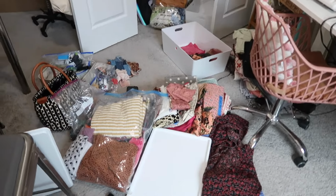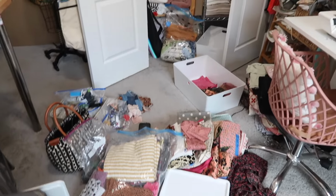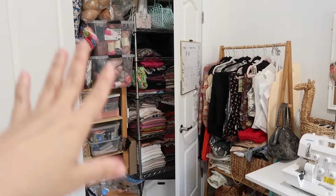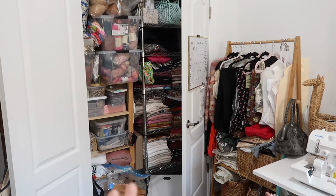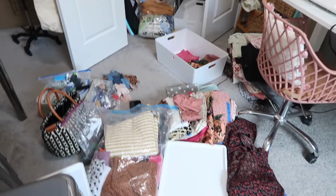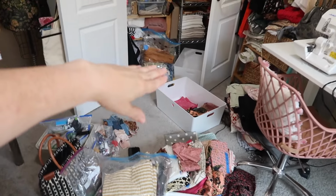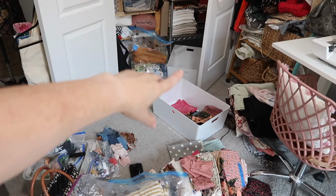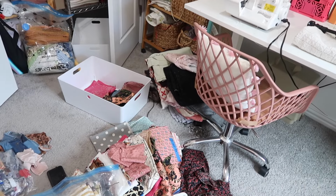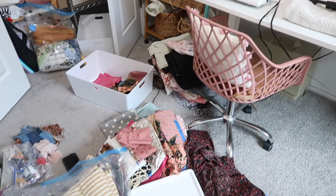Okay, I'm gonna start with the floor because I did a little bit of damage. I took the first shelf of this metal shelving unit out, and I still have some fabric to go. But I took these two tubs out from underneath. It's right there, you see where that tub is. I found all that fabric that I didn't know that I have, and I need to actually think if I'm going to keep it or I'm going to give it away.